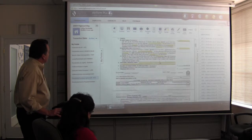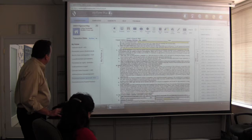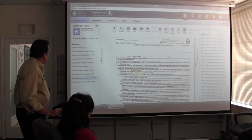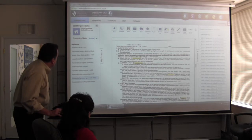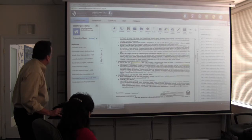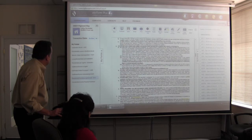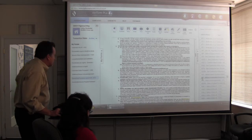Let's go back here, go to alphabetical. It's like non-foreign status. Seller's affidavit of non-foreign status. So it'd be under F. Yes, if you do it in alphabetical. Where's the tax withholding? Tax withholding, FIRPTA, or AS.